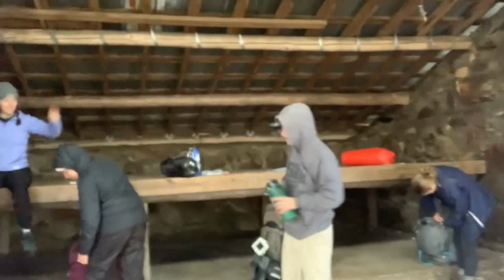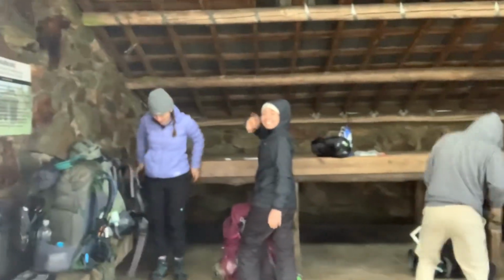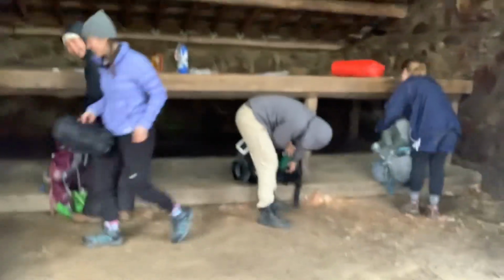Hola. Hey. Yep, they were our shelter mates last night. And hopefully we didn't snore too bad for you guys. So anyhow, we'll be out on the trail in just a minute.